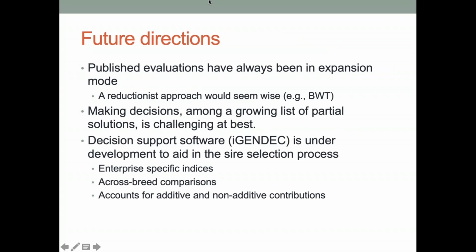So where are we headed in the future? Published evaluations have always been in an expansion mode, and I think a reductionist approach would be wise. For example, we have calving ease EPDs. Calving ease is clearly the economically relevant trait, but yet we still publish EPDs for birth weight. That's absolutely nonsensical. Birth weight's an indicator trait. It's included in the calving ease EPD prediction, so we don't need a standalone birth weight EPD.